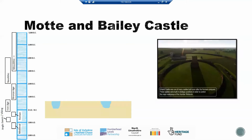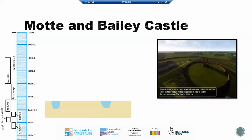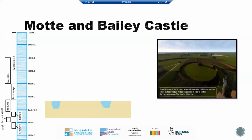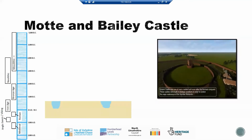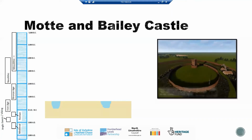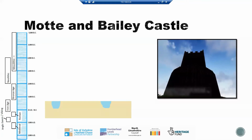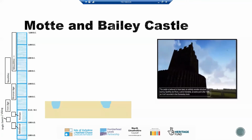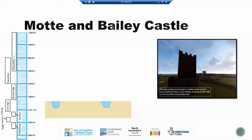Oyston Castle was one of many castles built soon after the Norman Conquest. The castle was built in a strategic position in order to control the major waterways of the Humber Wetlands. Motte and bailey castle is a fortification with a wooden or stone keep situated on a raised earthwork called a motte, which was usually enclosed by a bailey. The castle was typically surrounded by a protected ditch and palisade.